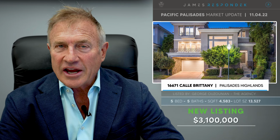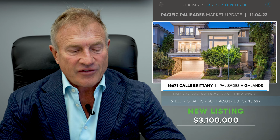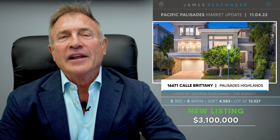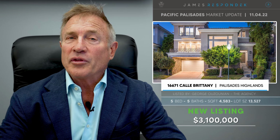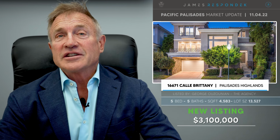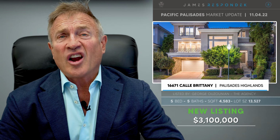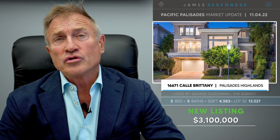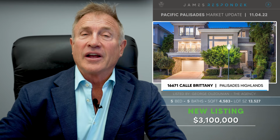Just listed in the Highlands. You know what I always say, the value package of the Palisades, 16671 Calle Brittany. Now where is this? In the Highlands. At the very top, it's called the Summit, and then within that area, you have sub-areas. This sub-area is called the Peninsula, and it's a gated street. What do you get here for $3.1 million? Check it out. Almost 4,600 square feet. It's amazing for the Palisades. Built in 1999, an amazing value.